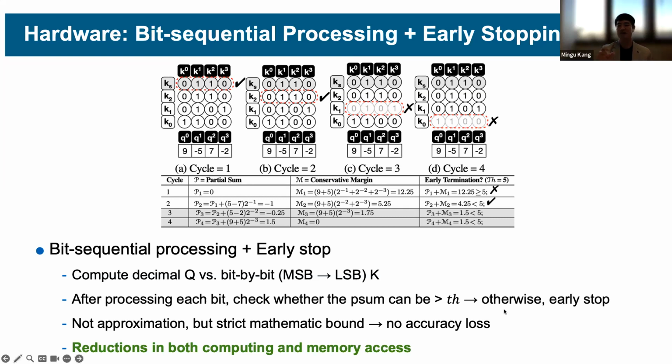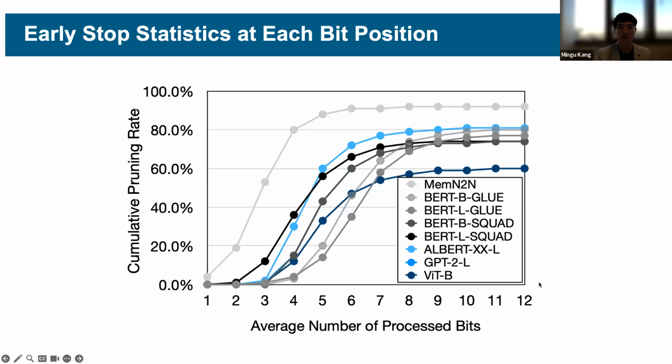And if there is a chance that this is actually bigger than the threshold based on the following LSB bits, then we compute one more bit, and then we compare. And one more bit, we compare, and so on. In this manner, we can reduce the computation and also memory access. Even before we fully compute the query multiply key dot product, we can make an early decision. And as you can see, out of the entire bit precision, only half of it already gives a matured pruning ratio.